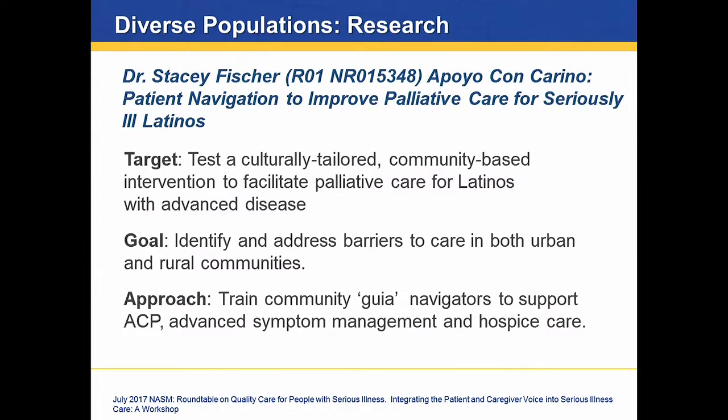The target of this intervention is to study and test a culturally tailored community-based intervention that facilitates palliative care for Latinos with advanced diseases. The goal is to identify and address the barriers to care in urban and rural communities. And the approach involves the training of community Gaia navigators to support advanced care planning, advanced symptom management, and hospice care, while providing emotional support in a culturally and linguistically sensitive manner.